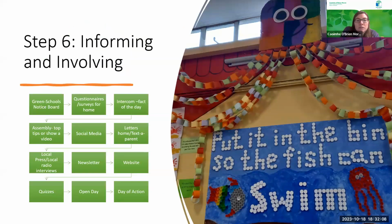Step 6 is informing and involving. So this is trying to make sure that the whole school is involved, not just the Green Schools Committee, and also the wider school community. So parents maybe linking in with a local Tidy Towns group or Clean Coast group if there is one near you. So just trying to make sure that everyone can know what's going on.